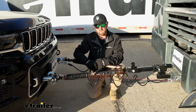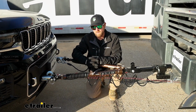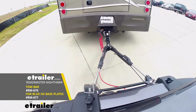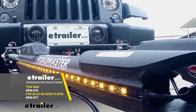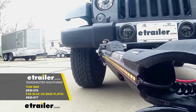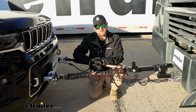If you're looking for something that's really lightweight but still real heavy duty, another option would be the Roadmaster Nighthawk tow bar. That one has a lot of aluminum components, and so it drops the weight over this one by about 10 pounds. So definitely on the lighter side, but still up to the task. And it shares a lot of the same features as the Avail here. So I just wanted to throw that out there and give you another option you could always look into.